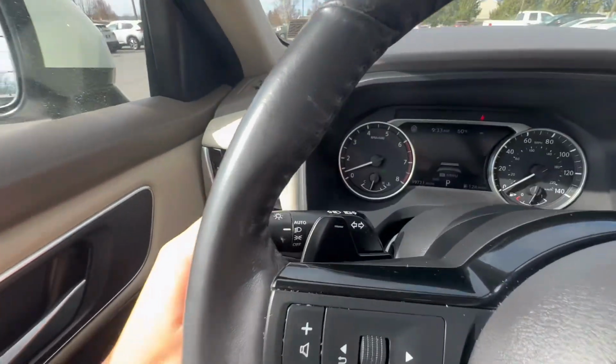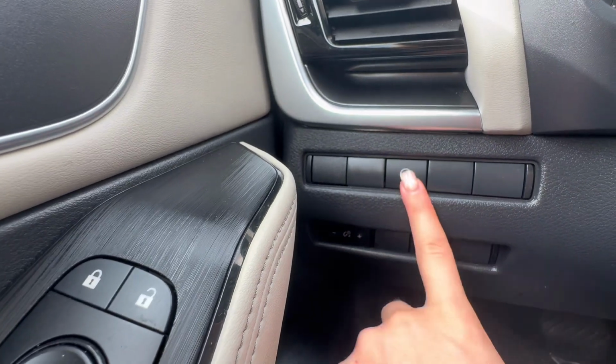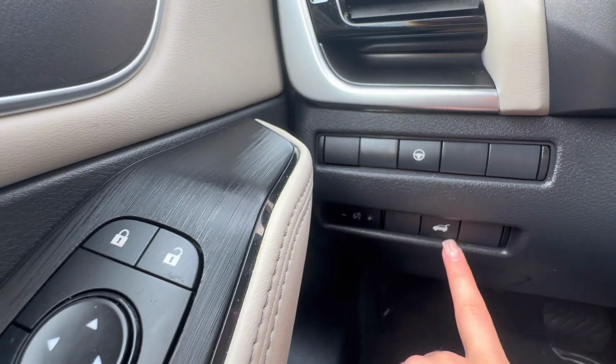Go ahead and take a look behind here. You have your exterior lighting settings right over here. So you can go ahead and use that. You have your steering assist that you can go ahead and turn on and off to help you drive, as well as your trunk release right here.